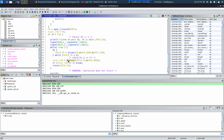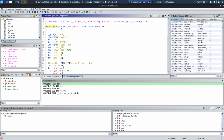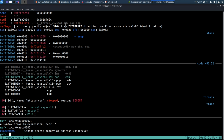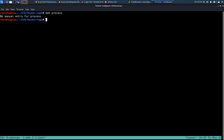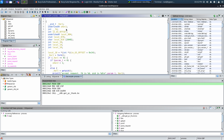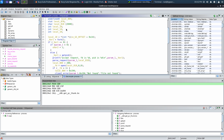Let's go into process to see exactly what this does. And the reason why we can see all these function names is because this binary is not stripped. So process is a function within this actual program. It's not like libc or something. That's why if we do man process, we don't get anything about that syscall because it's local to this program. So we can take a look at what this does.